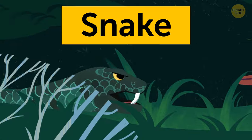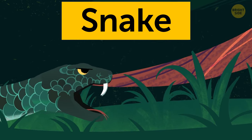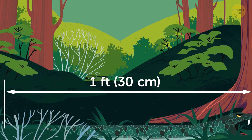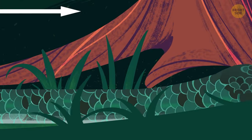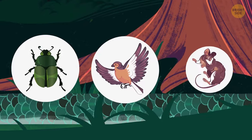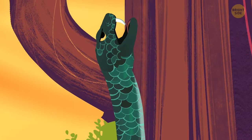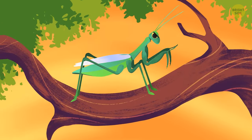Ooh, check out that snake in the grass. Cunning little thing. It's a small snake, only about a foot long, and it doesn't eat anything outside its strict diet. It feasts on little insects, birds, and mice. It slithers its way onto the tree, not knowing the mantis is there waiting, disguised as a twig.